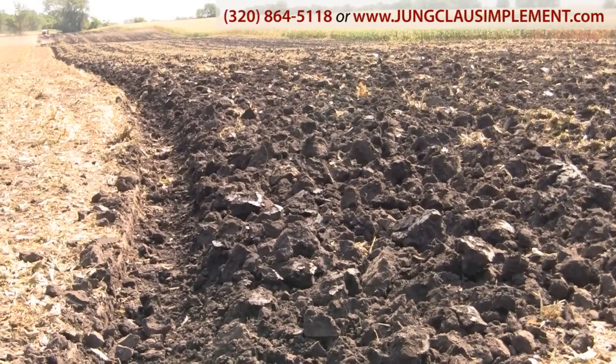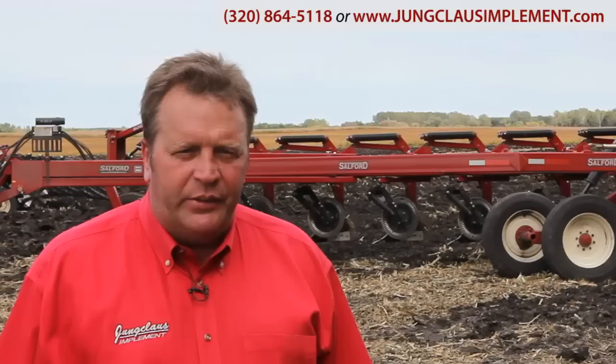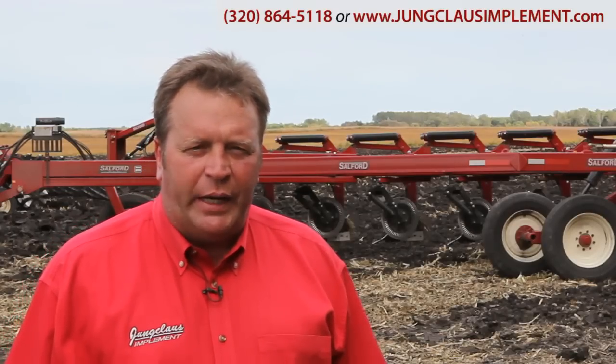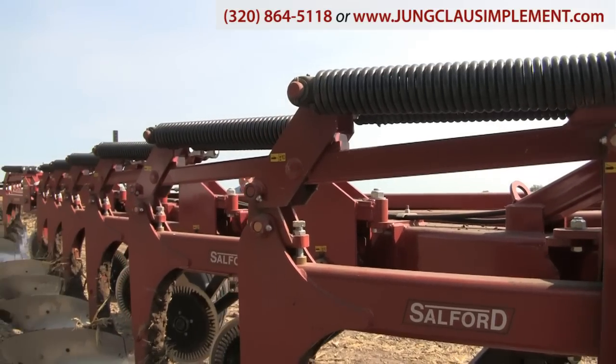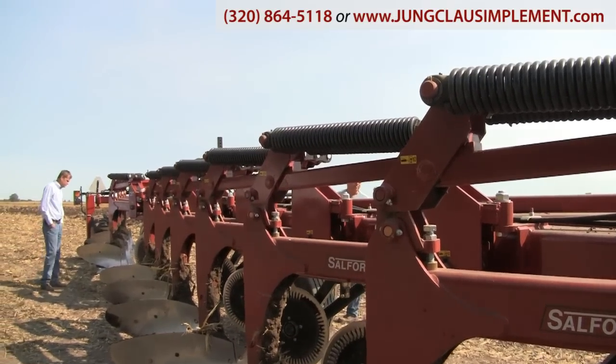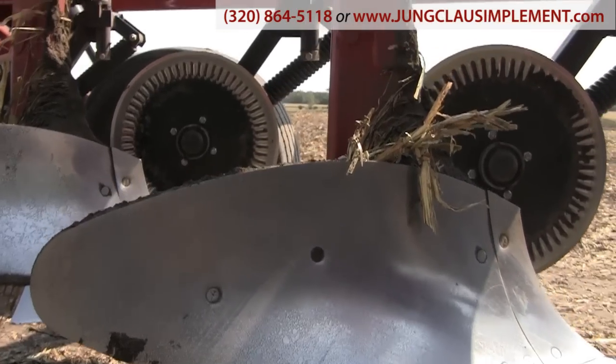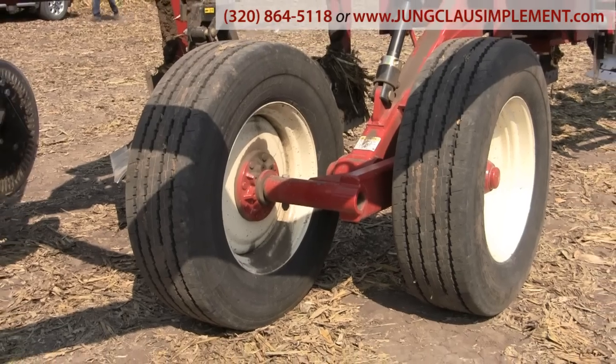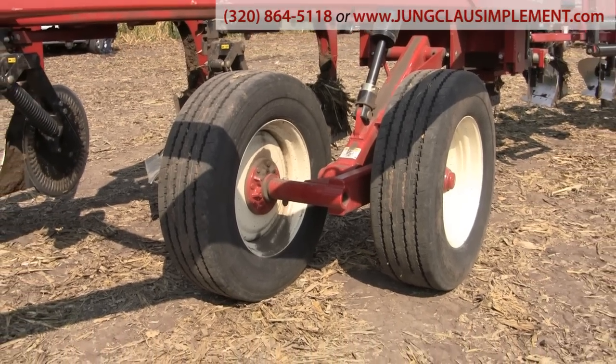We sold over 15 plows now, and the reason we're having such a success selling the plow, as you can see in the background, is the durability and strength of the plow by Salford design. This plow is the highest clearance in the industry. It also has large truck tires across the plow for transportation.